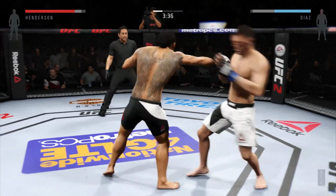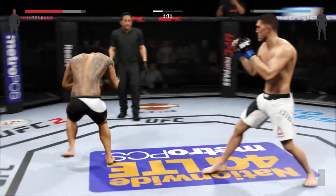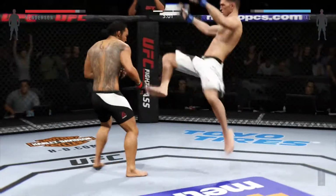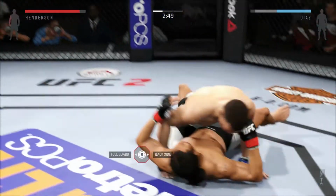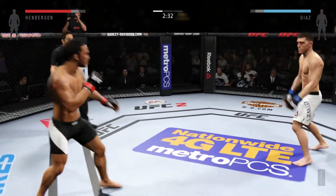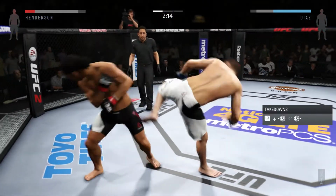Good takedown defense. Straight punch. Oh, nice big right hand. Rocked him with that right hand. Oh, he's going for it here. He connects with the left. Full guard now. Back on their feet. Inside leg kick. Oh, that caught him. Big shot. Nice combination. Oh, he's landing.